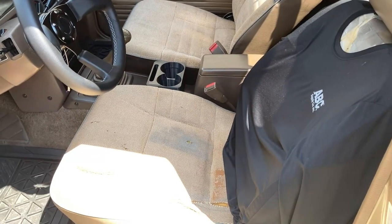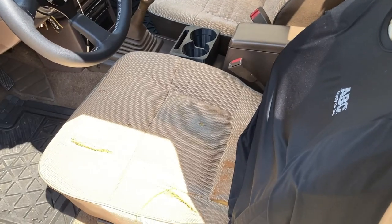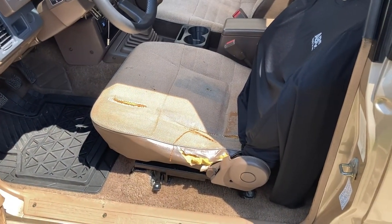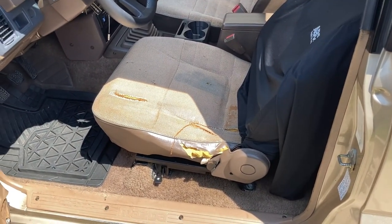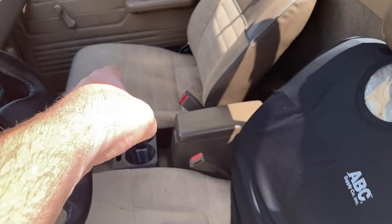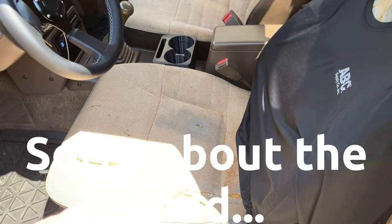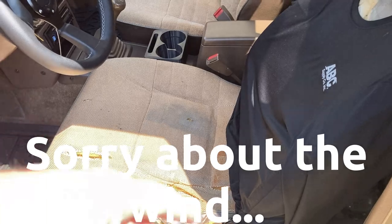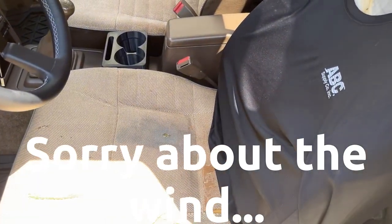So I'm probably going to end up getting some racing buckets to put in here. That seems to be the thing most folks do with the B2000, B2200. It's just go with a different seat. I hate that, but I like it at the same time. These seats, especially, man, that right there is such a comfortable seat. And I know that if I could get this redone and have new cushioning and so forth, I'd be very comfortable in this seat.